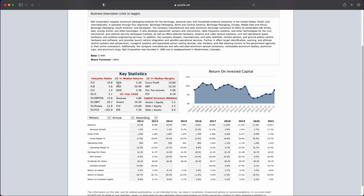Now, if we go to 10-year median returns, we see return on assets of 3%, return on invested capital of 5%, but return on equity of 20%. So there's probably a lot of leverage here to help you get that number, and that introduces some risk in the business, but if it's properly managed, could be quite helpful. So we would need to understand what's going on there. Now, a PE of 20 is quite high for something like this and is not super attractive. So you'd want good growth or something like that.